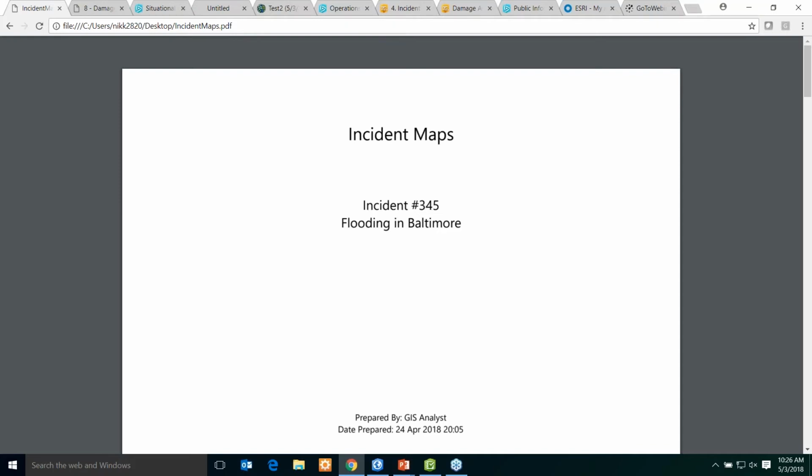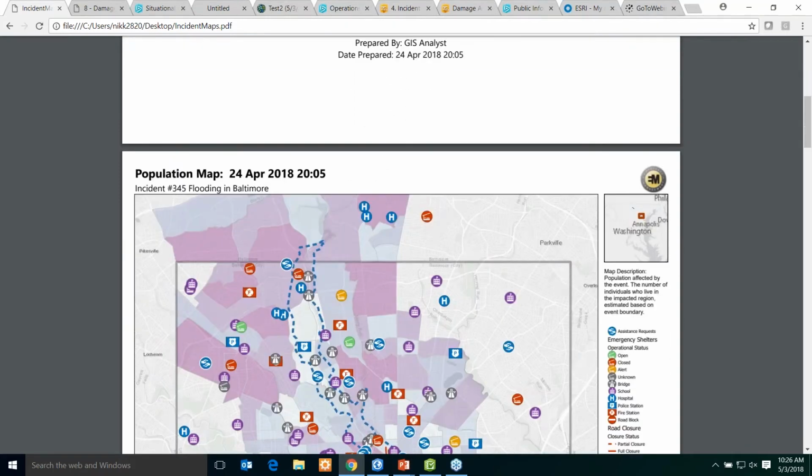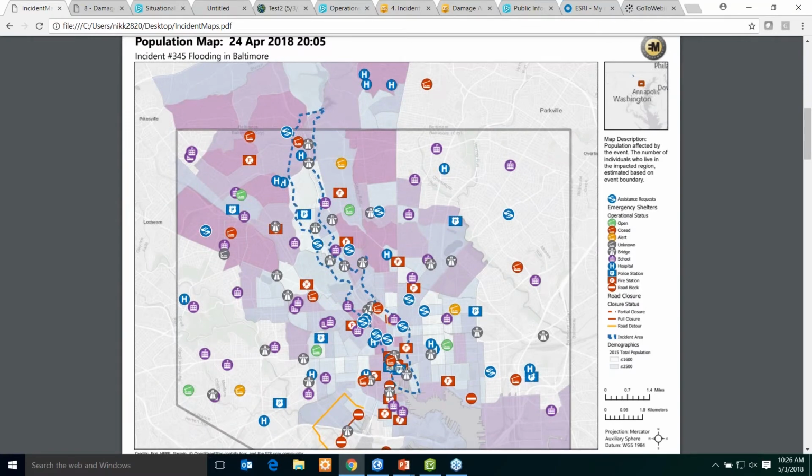So that task allows us to create an incident map. As part of that workflow, we step through which incident maps we'd like to create as part of this map book.